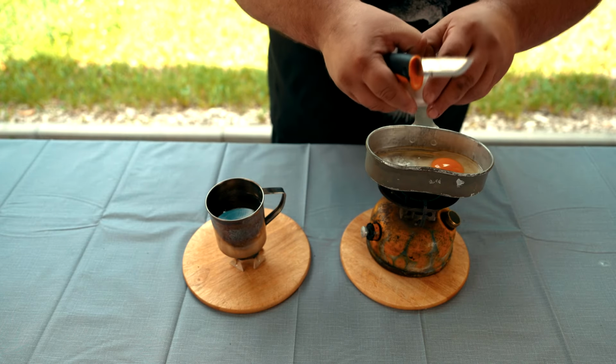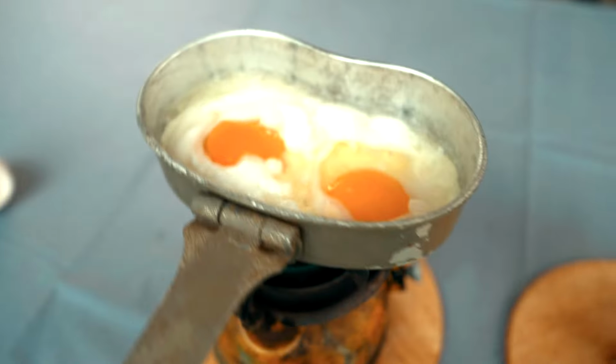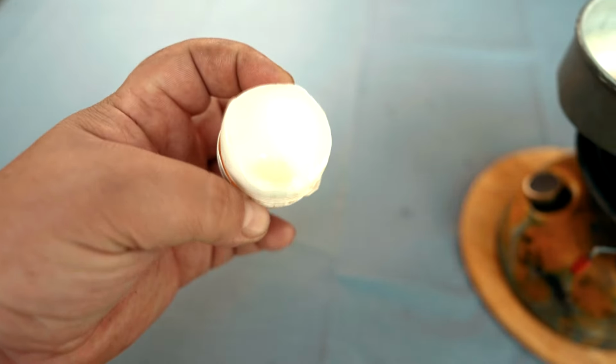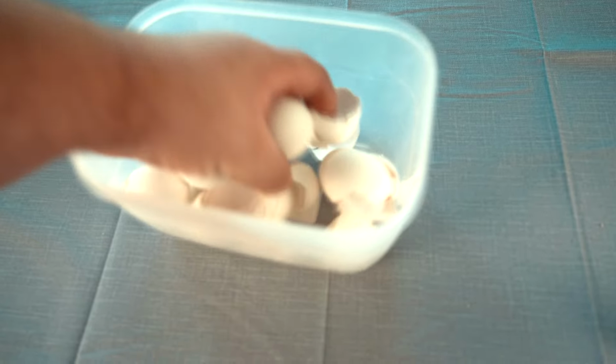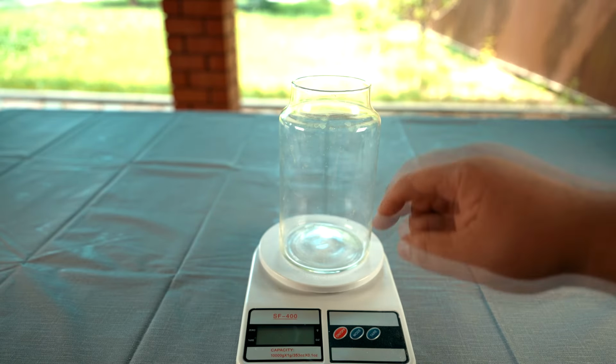Wouldn't it be great to have a high-energy fuel available at all times, wherever you go, without the need to purchase it? Imagine being able to create it yourself with readily available, low-cost ingredients. Several recipes exist, so let's give it a try and see how amazing this fuel can be. Why not experiment with using eggshells to make this fuel?